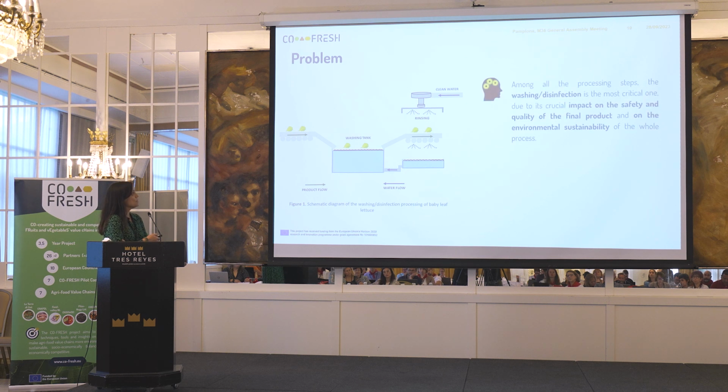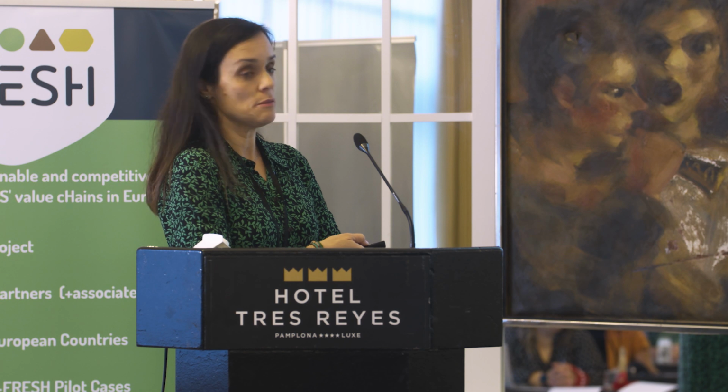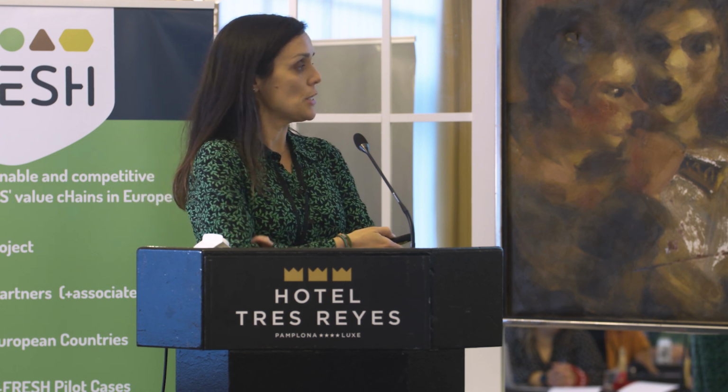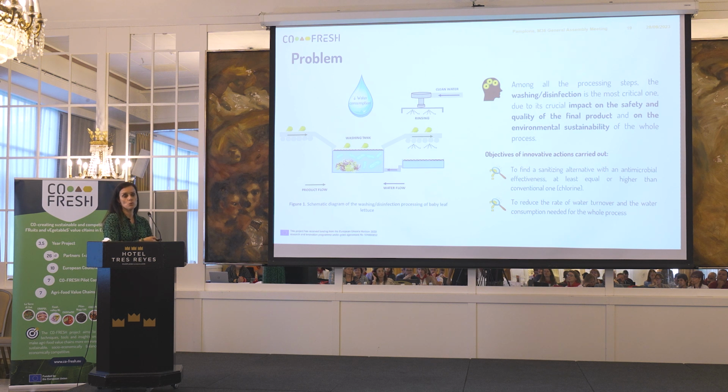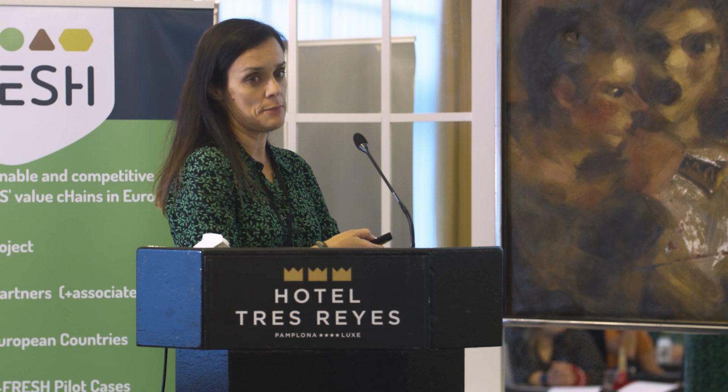So among all the processing steps, the washing disinfection is the most critical one due to its crucial impact on the safety and quality of the produce and also on the environmental sustainability of the whole process. So the objectives of the innovation actions carried out have been to find a sanitizing alternative with an antimicrobial effectiveness at least equal or higher than the conventional one, and also to find out if it's possible to reduce the rate of water turnover and the water consumption needed for the whole process, since this process requires the use of large quantities of water. So the solutions that have been proposed for addressing this problem have been 2 different alternative technologies, such as hypochlorous acid and also plasma technology.